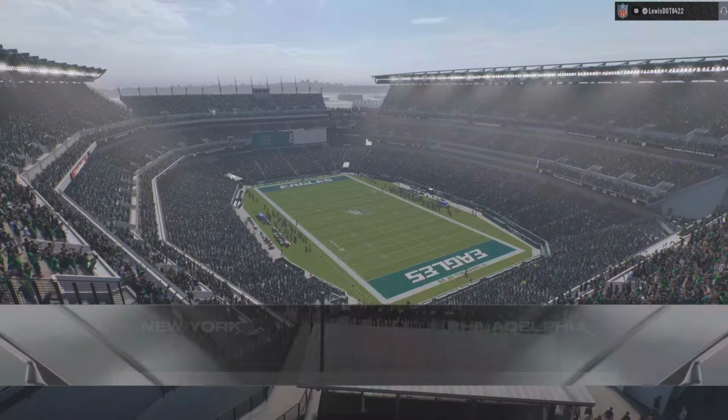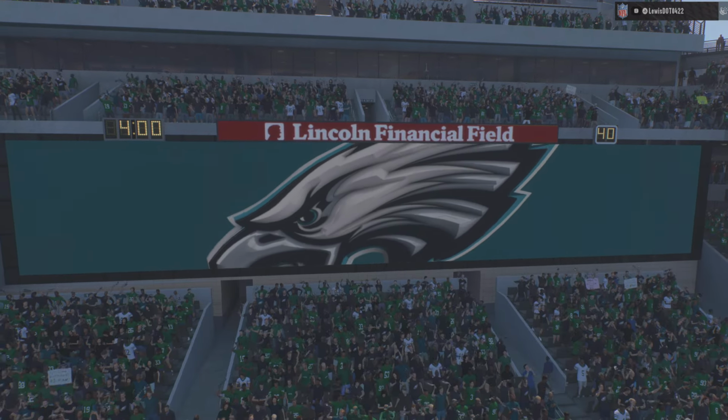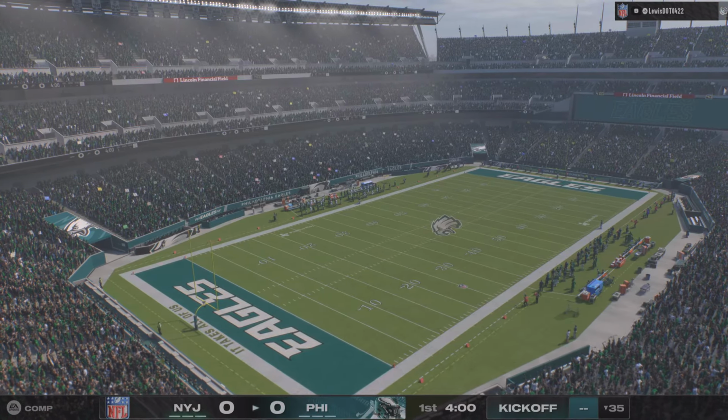It's the NFL on EA Sports as you take a look there at Lincoln Financial Field in Philadelphia, PA.